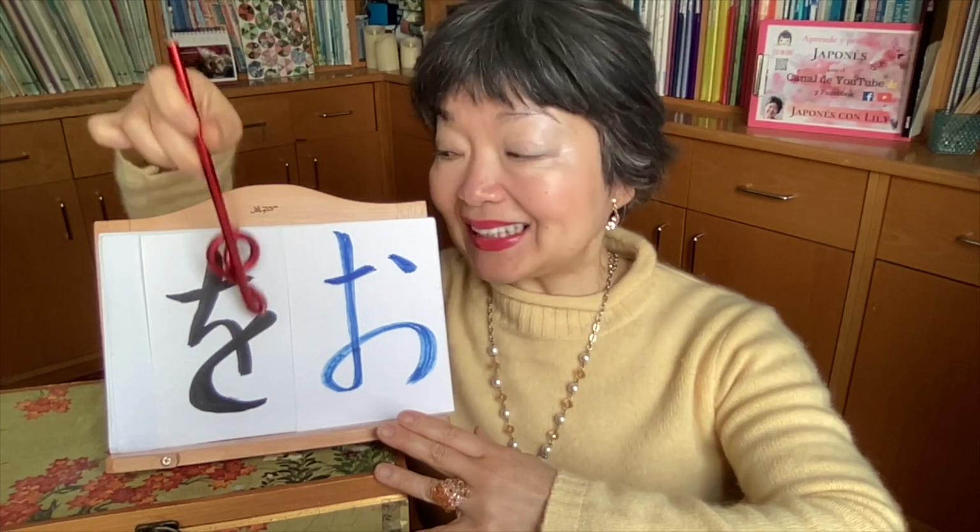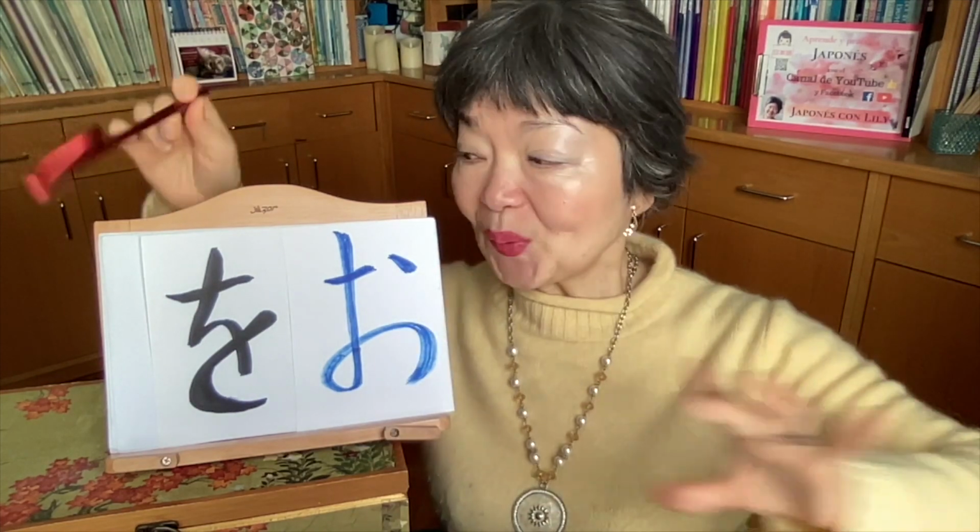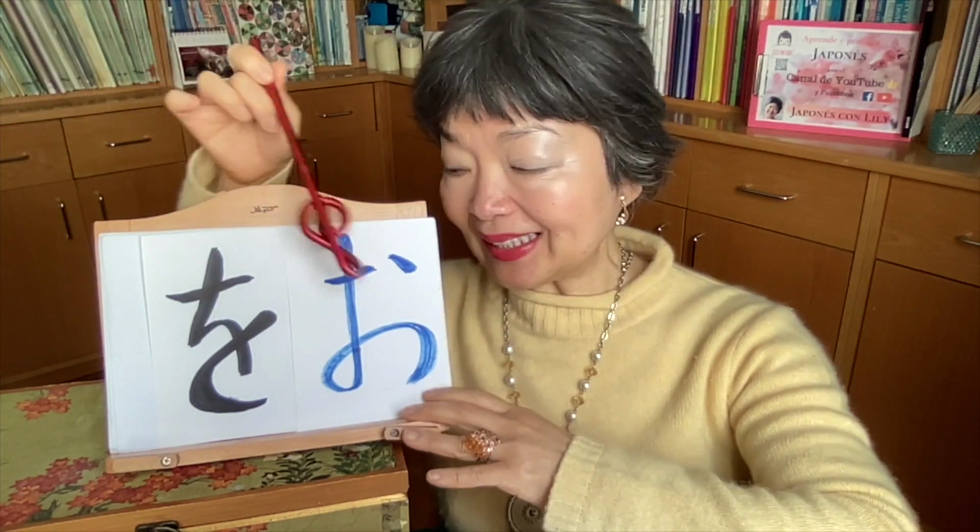So the pronunciation of this letter: when we just look at this one, we say wo. But in a sentence, when there's this one, we pronounce it like this, o.